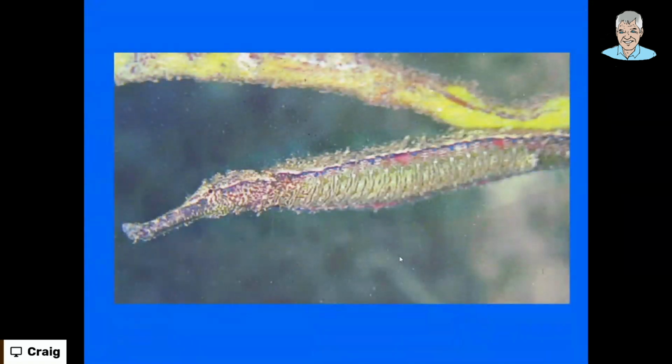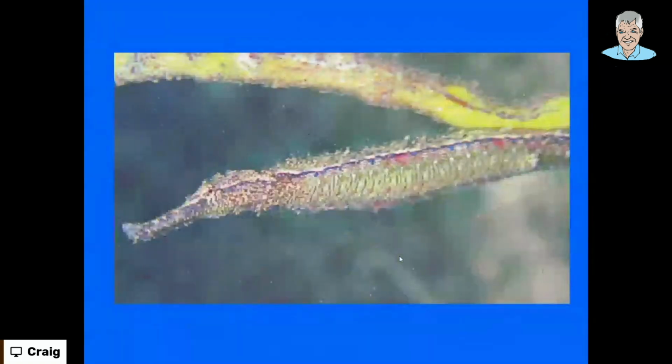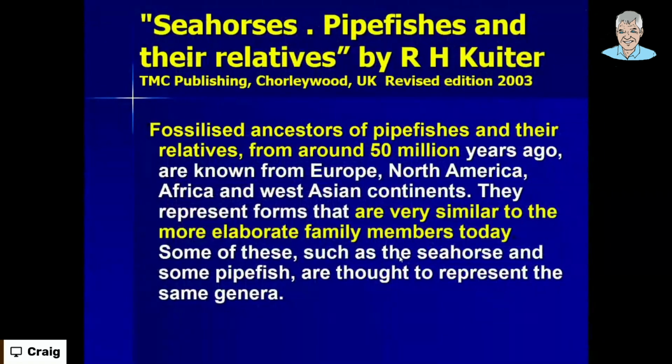Has a pipefish changed in the fossil record? Well, not much. There's a fossil pipefish we've got. So this is a result of Noah's flood. Then we must conclude that the changes between pipefish, sea dragons, and seahorses, etc., must have happened very early in the history of the world after creation. And Rudy Kuda admits this as well, that there's very little difference in the fossil examples of seahorses and pipefish to the ones we have today.